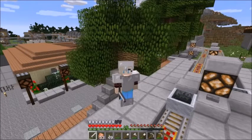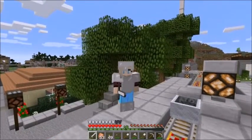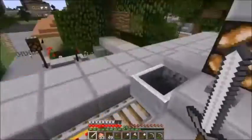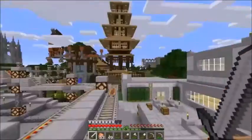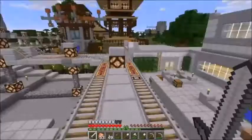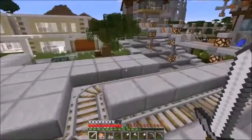So, eagle-eyed viewers of my last video may have noticed that something odd seemed to be happening with the railway that stopped outside Jenny's diner. It was actually running by itself. Carts were setting off on their own, and if you were lucky enough to catch one, you often found that halfway along the line it would bounce into another cart and you would actually go flying back the way you came. So I've taken it upon myself to fix the problem.